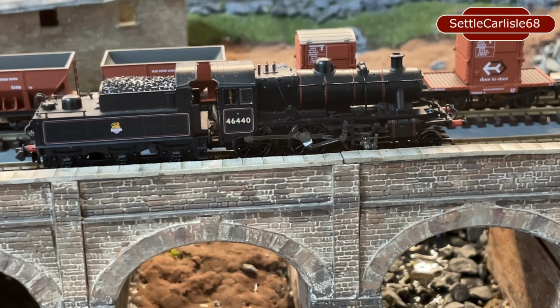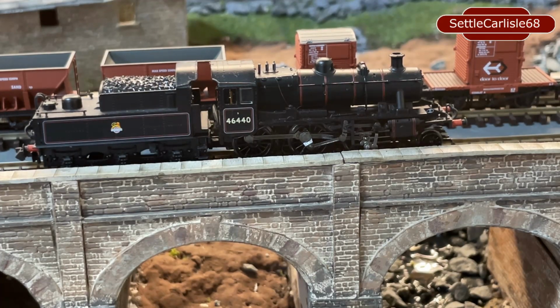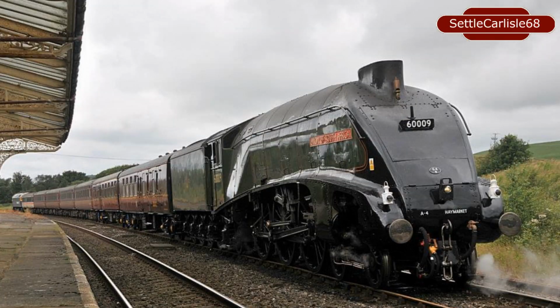So on the back of that visit, I came back and thought, yep, I'm going to look out for a 2MT, and this nice example just so happened to pop up on our friendly eBay, I think from Rails of Sheffield. I put a bid in and got that, and I'm really pleased with the model. Nice smooth runner.